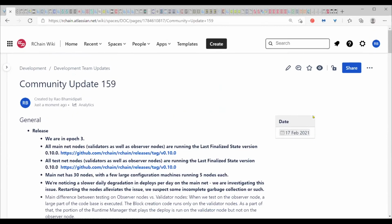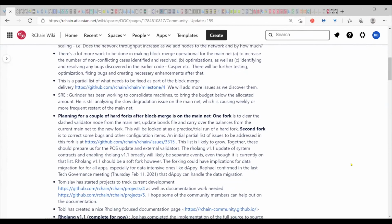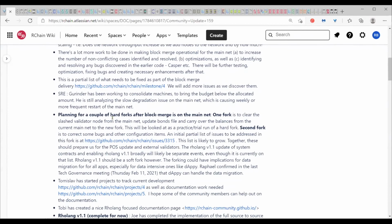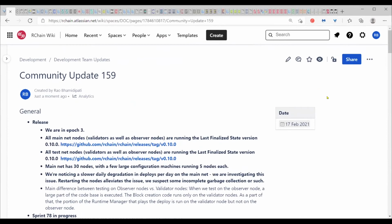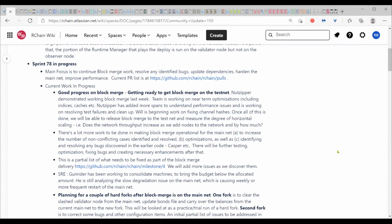NutZipper has written a nice article or update on block merge and how it works and why it's important. So that's, I think, all that I wanted to cover here. NutZipper, if you can put the link to your article in the chat, maybe that'll help.